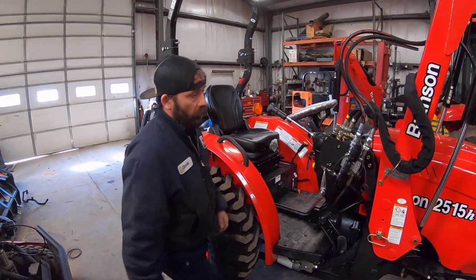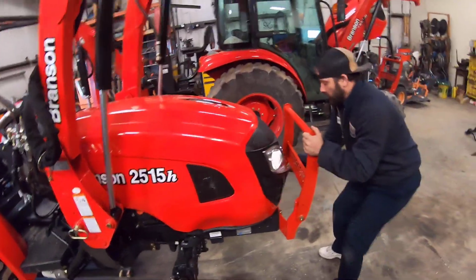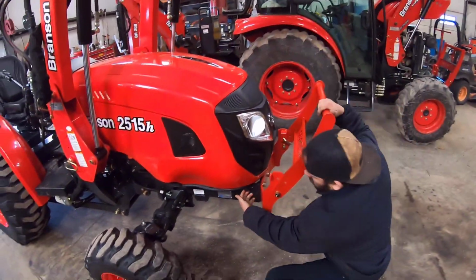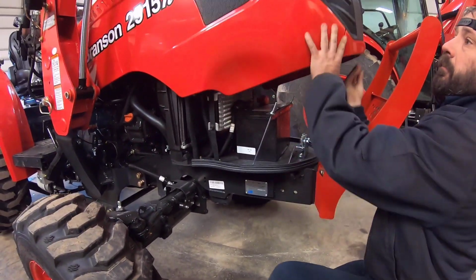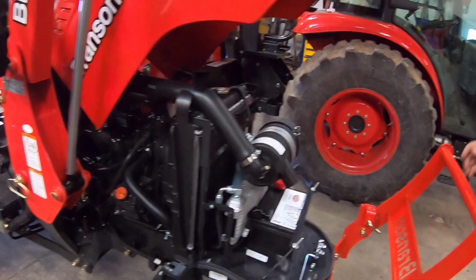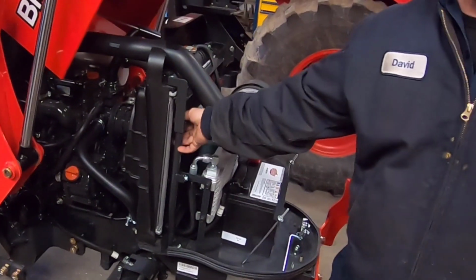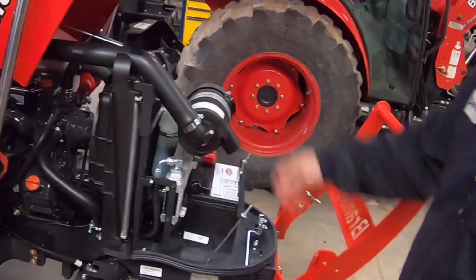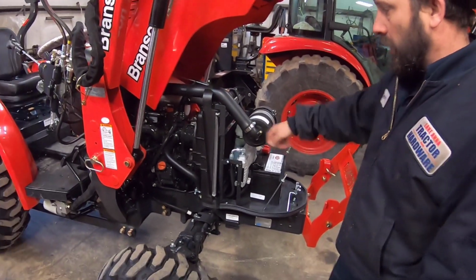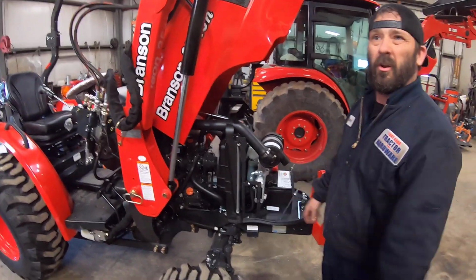Right. So we'll go through some of the service stuff first, and then we'll go over operation with you. To get the hood up, just pull a latch and pick it up. You've got your air filter up front, of course. You've got a screen in front of your radiator, so if you're doing any bush hogging and stuff like that, make sure you keep that clean. The screen does come out, so blow it out. You want to use air, not water. Using water will make stuff get in there and plug it up, making it hard to clean.